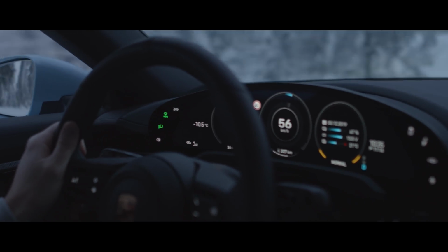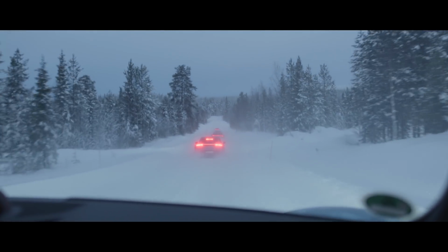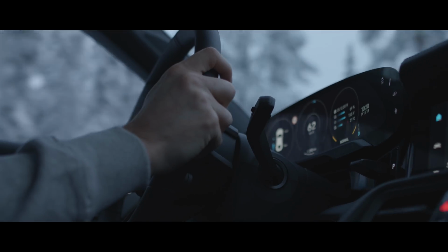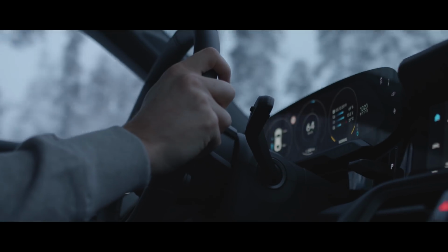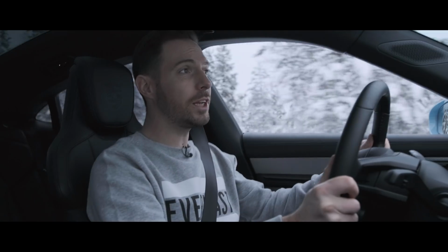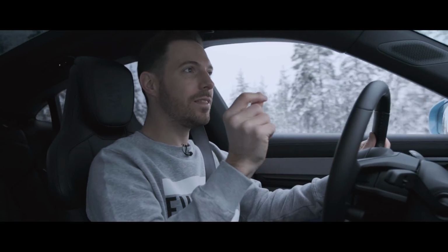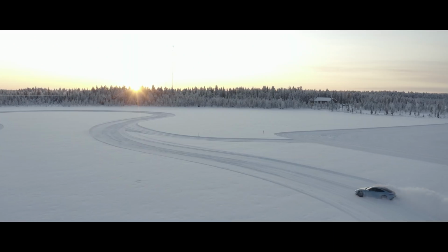This was our first opportunity to get behind the wheel of the Taycan 4S. We'll drive it again on tarmac roads in the new year, but today, high up in the Arctic Circle, we'll find out what it's like on snow and ice. But I don't mean this snow and ice, these are just public roads. I mean this snow and ice.